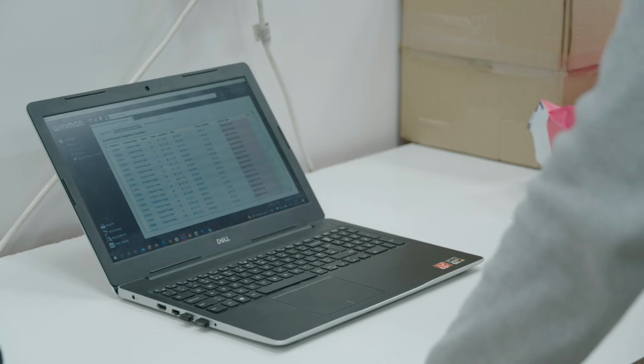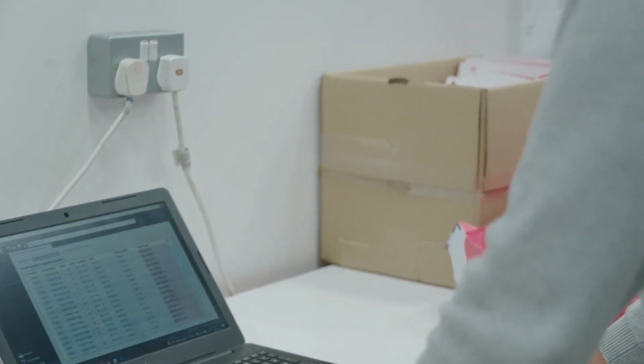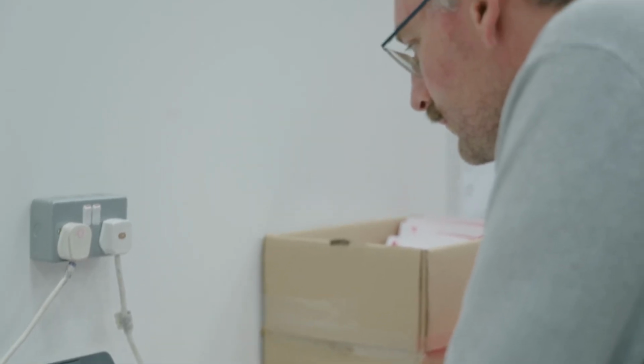WinMan definitely helps with clearing time off of my desk. The data is now in WinMan, and therefore it gives me time back so I can sit and think about where we're going, to formulate that plan more effectively, really.